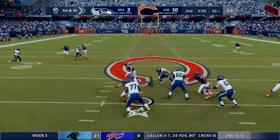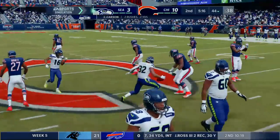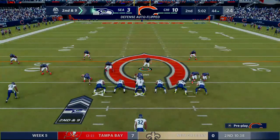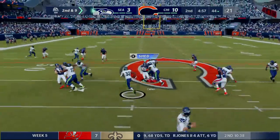On the delay, here's Carson. And he's going to take this one up only to about the 44-yard line. Ball carrier. Just a yard on the pickup there, and it'll bring up a 2nd and 9. 1 yard. 2nd and 9 from the 44. Now it's Carson.